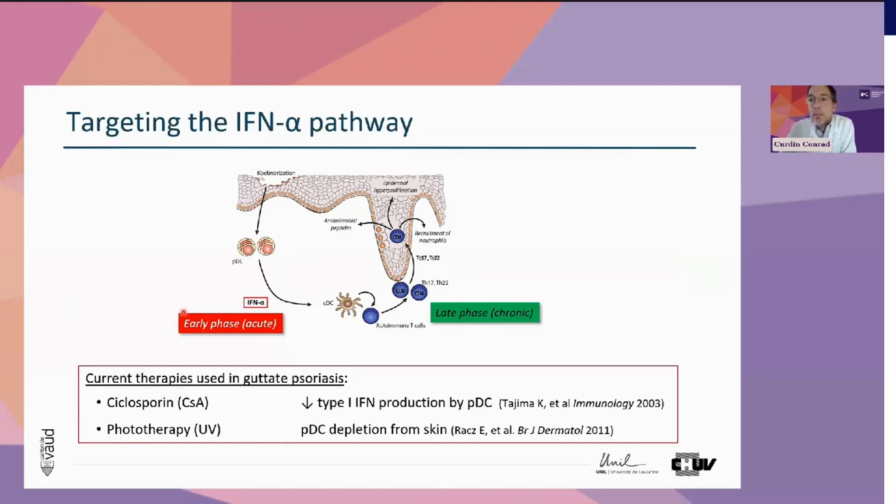So phototherapy depletes the PDCs from the skin, so they do not produce interferon anymore, and cyclosporine reduces the production of type 1 interferon by the PDC. So you do have an effect on both the chronic and the acute phase, and it does make sense, obviously, from a pathogenesis point of view, to use these therapies in guttate psoriasis.